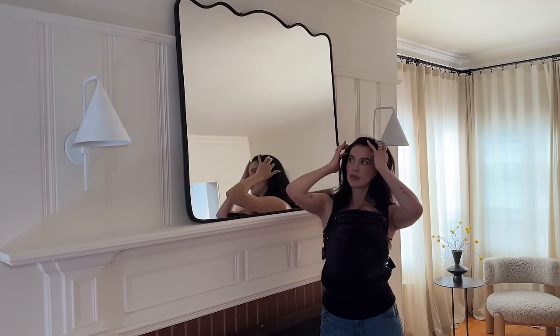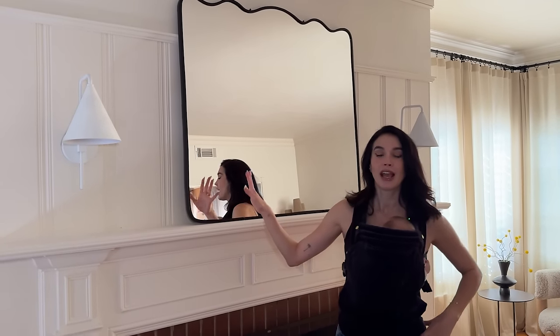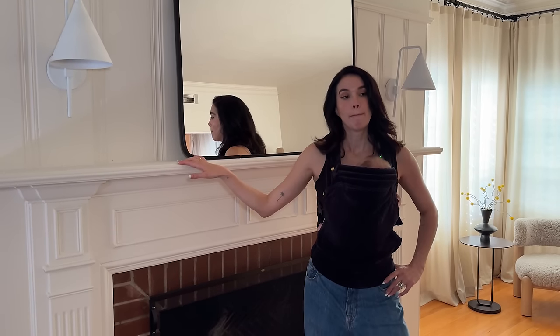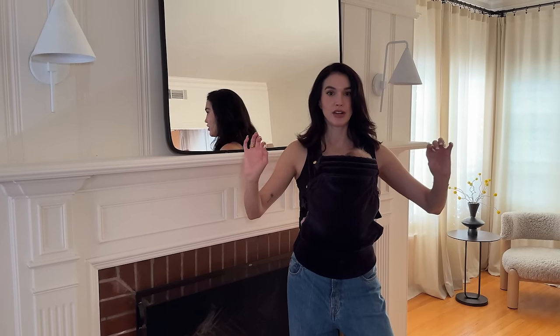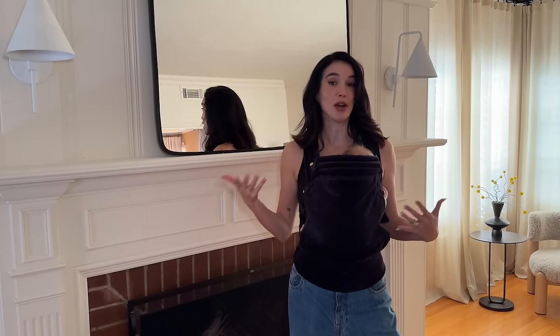I honestly wasn't sure what to put here besides a mirror because I feel like there's a lot to cover and we don't have a TV. Well, we do, but we don't put it in the living room. We roll it around the house as necessary. So it's a little bit more of an added step to set up the TV when we want to watch something. So for the most part, we're not watching TV.